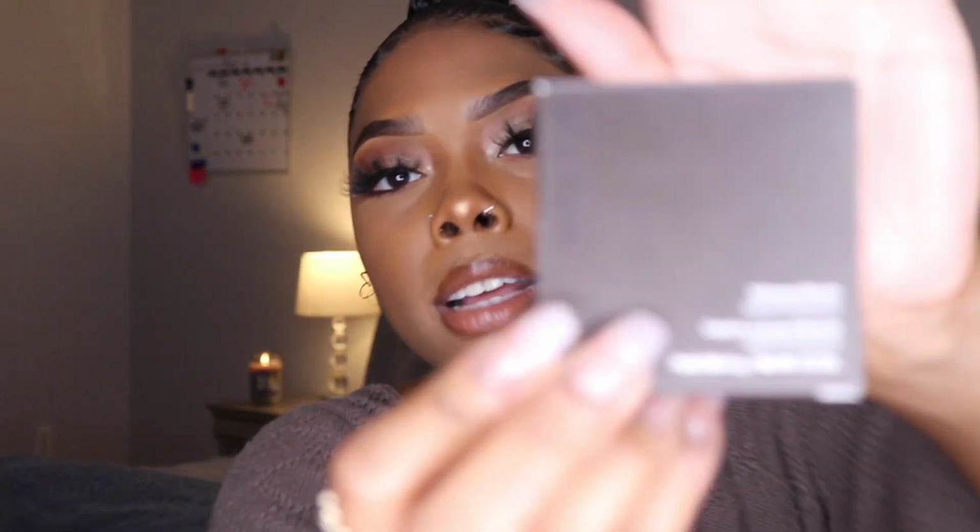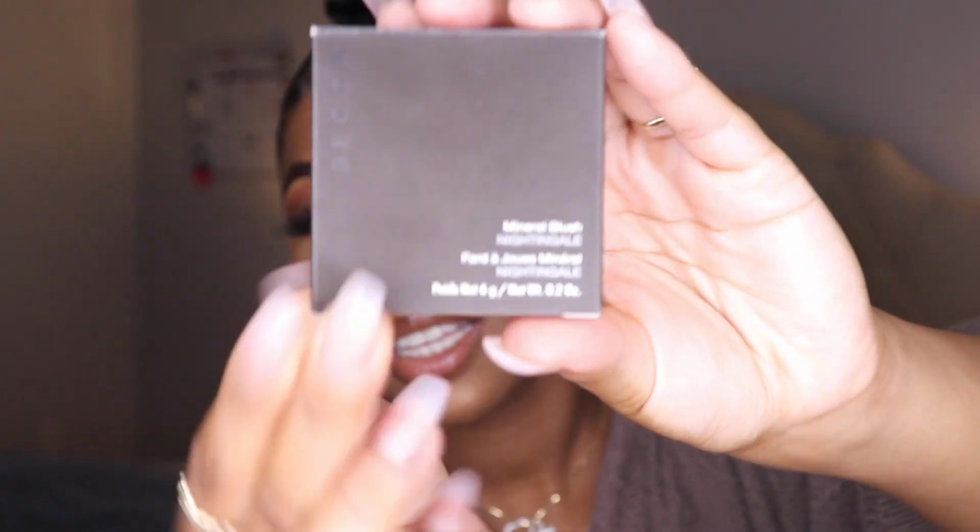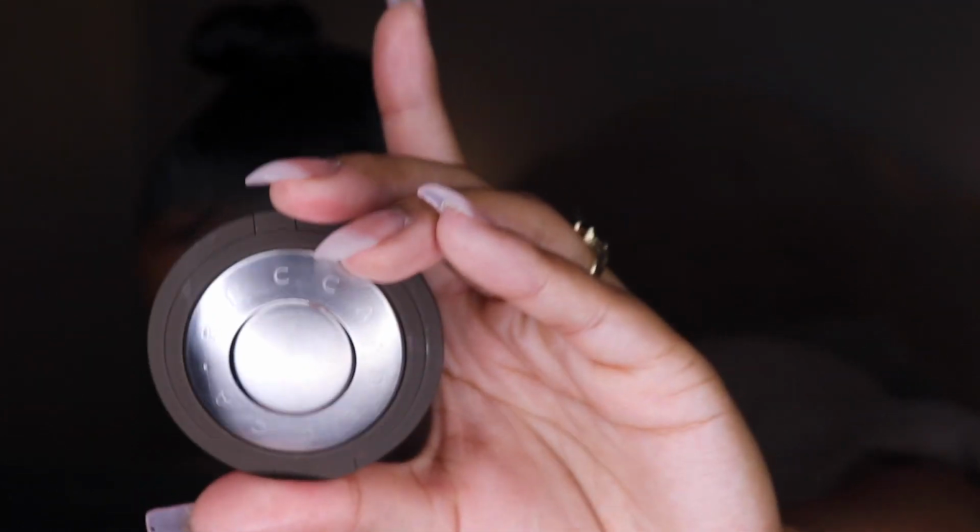So I bought the Becca Mineral Blush, and it comes in this little thing. Let me open it up for you, and it looks like this. I'm not sure, what color is this? This is called Nightingale. And this is the color.